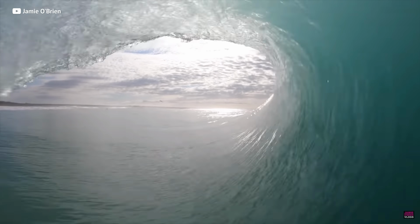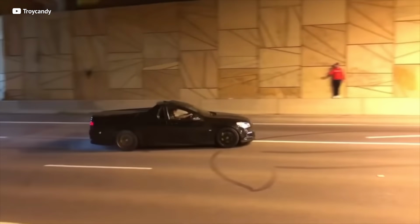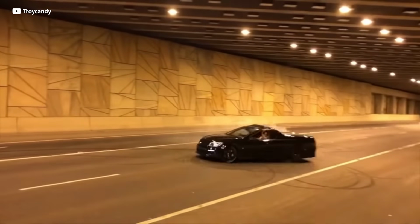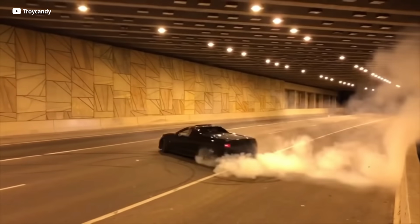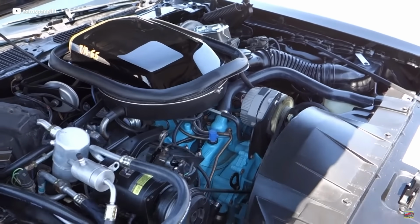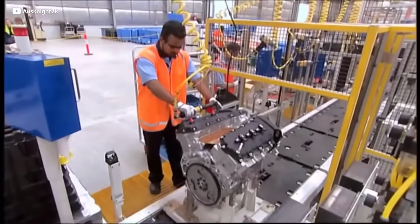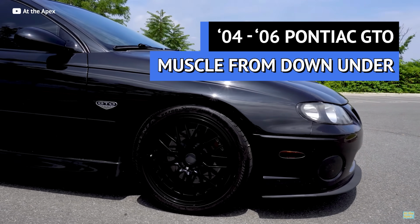So, what do Australians love more than perfect waves, chicken parmigiana, and rugby matches? That's easy. Burnouts. Duh. I think it's safe to say that Aussies love burnouts almost as much as Americans love producing big V8 powered muscle cars. So what would happen if Holden, an Australian subsidiary to GM, put their sticky little fingers into the Corvette's parts bin? Well, Brad, you'd get one hell of a mean machine.